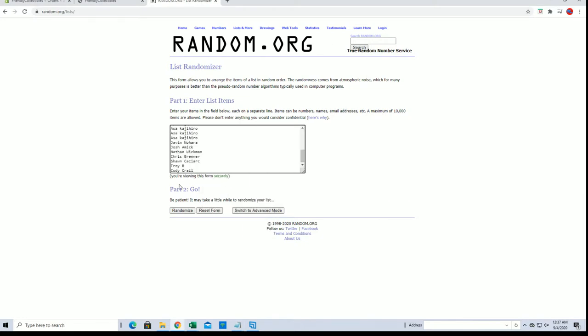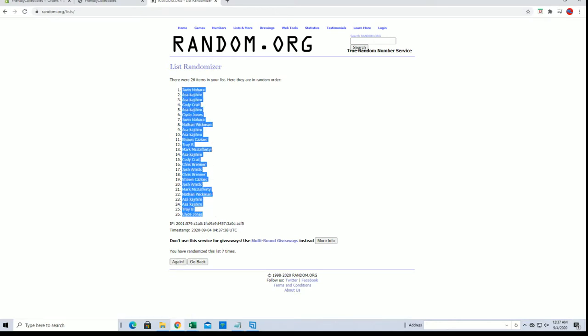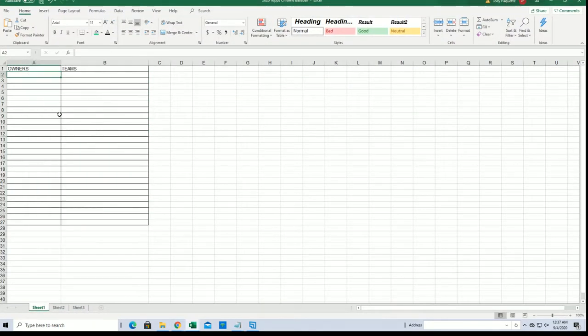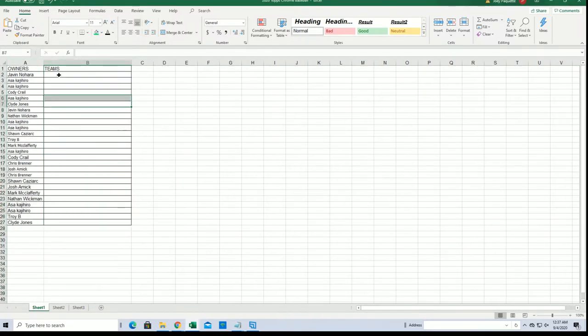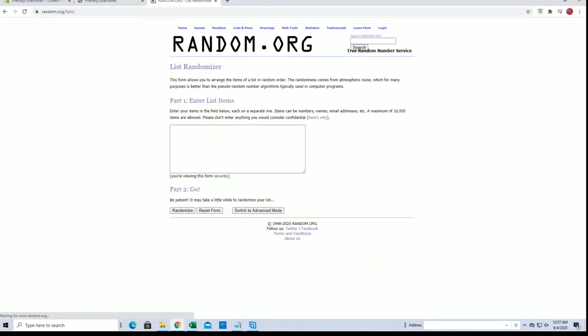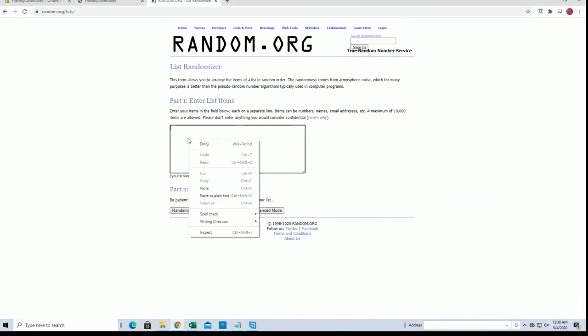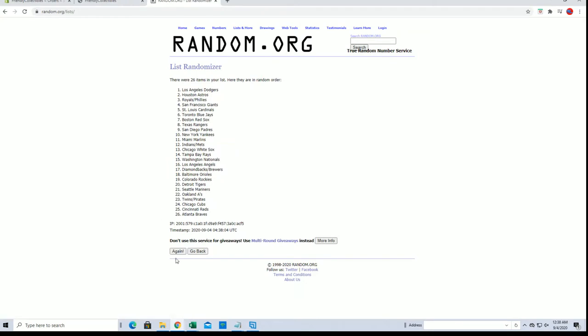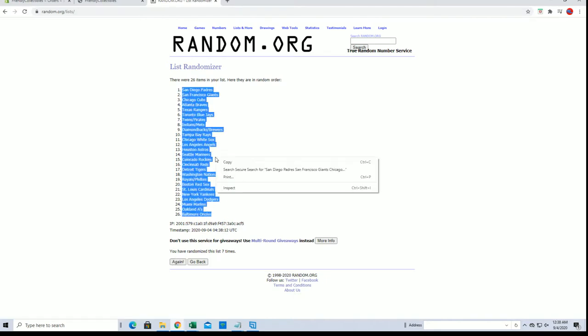And this is a 26 flip names and team seven times each. All right, Javin in to Clyde J. And let's do teams next. Diamondbacks down to the National. All right, Padres to the Orioles.